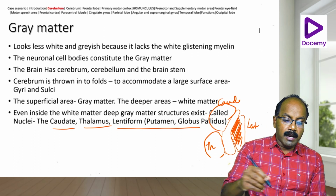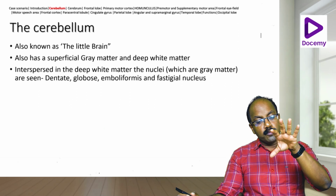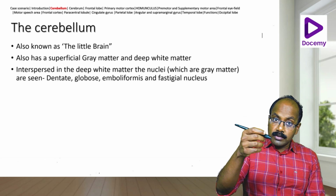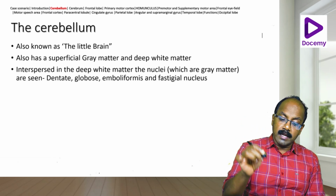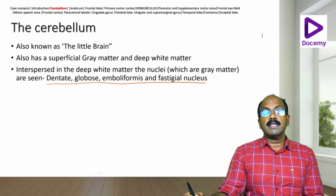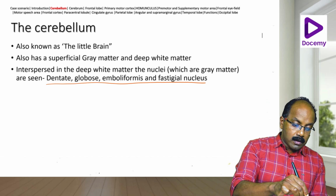Then there is a cerebellum. Cerebellum is otherwise known as little brain. Again, it has a superficial grey matter and a deep white matter. And inside the cerebellum also, there are some nuclei called the dentate, globose, emboliformis and fastigial. So the cerebellum also has such deep nuclei.